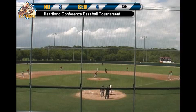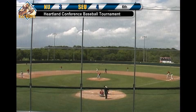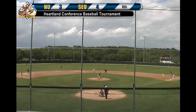Shortstop, you never could have got him at first. He had no choice on first. He had nothing to play on first. That guy was booking it down. That's why it's a base hit.